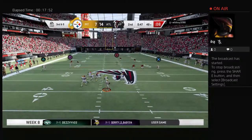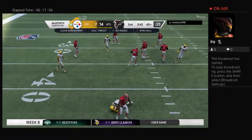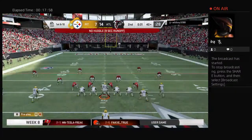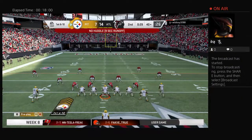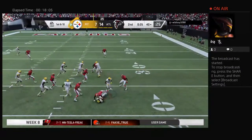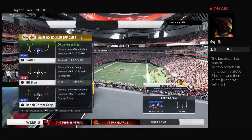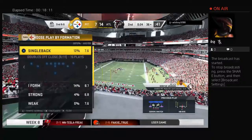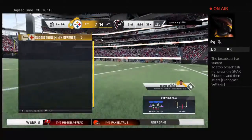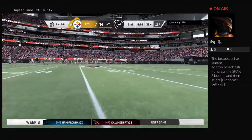Now McNair, and he'll find Washington. That's complete, and that's going to be good for another first down as the tackle's made at the Falcons' 40. On first down, Ewing. Tackle made by the 2nd-round pick, Isaiah Oliver. Now the Steelers use the first of their 3 timeouts as they'll stop the clock with 24 seconds to go in this first half.